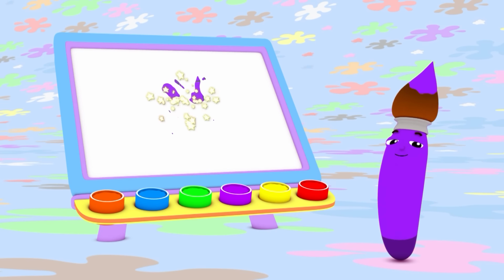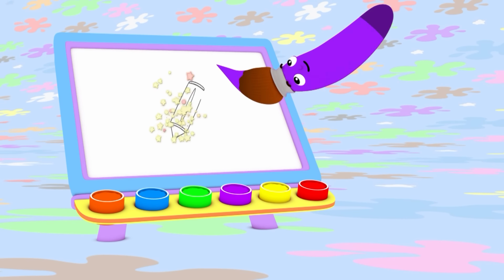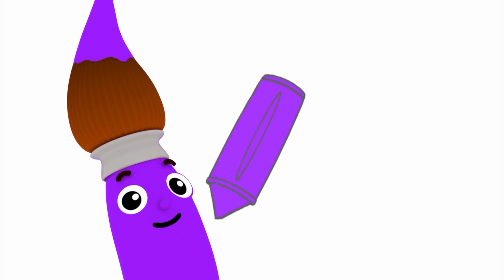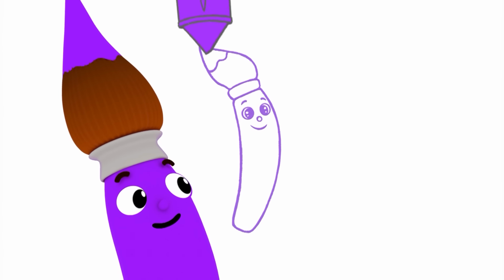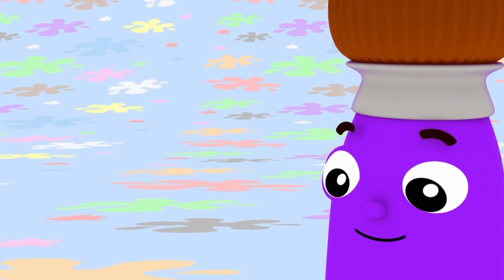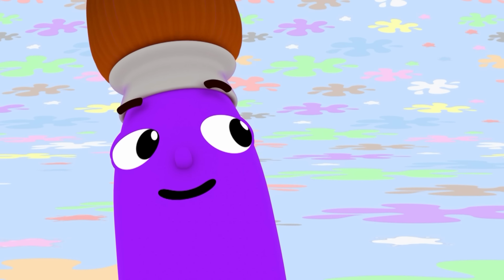You know what else you can paint with the color purple? A big purple crayon! Look at the pretty purple drawing!